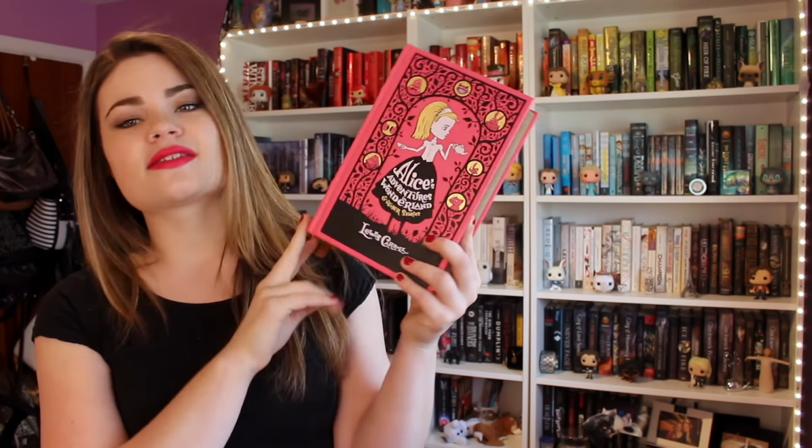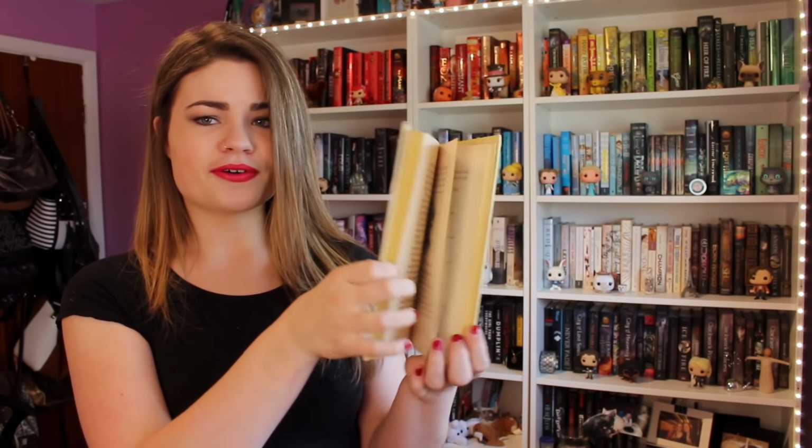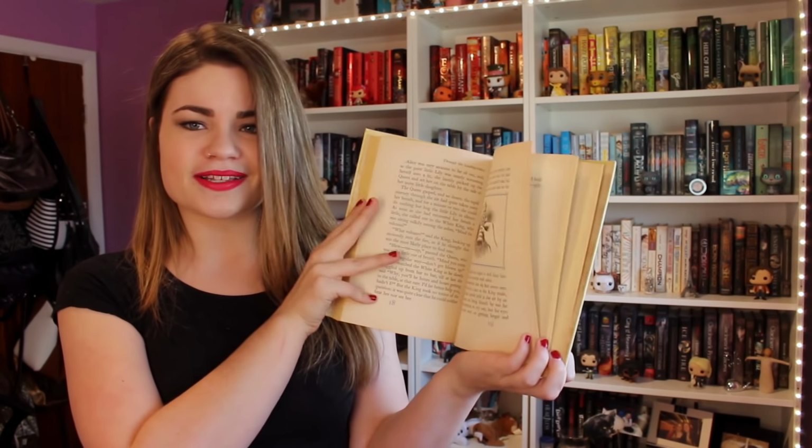And the final version of Alice that I picked up is this one right here, which is from 1941. I was really excited when I found this. It's published in 1941, and it's just so cool to me how old it is. It smells like an old book, and I just really love it because of how old it is. I think it's just very cool.